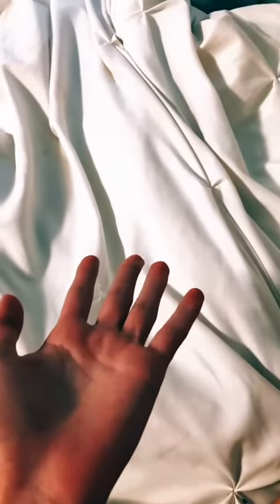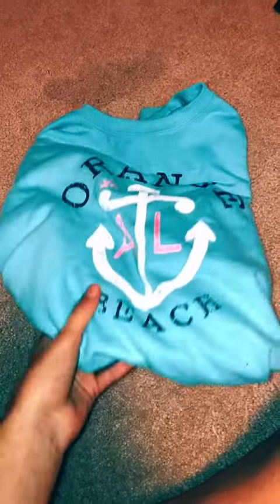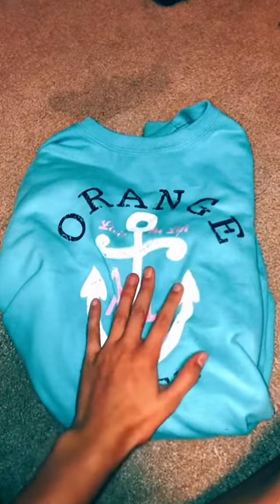Today I'm going to be packing to go on vacation. So I have to be completely done packing by tomorrow night and I haven't even started. So yeah, let's start. I'm gonna bring one sweatshirt, so I'm gonna bring this one.